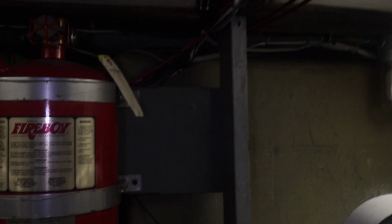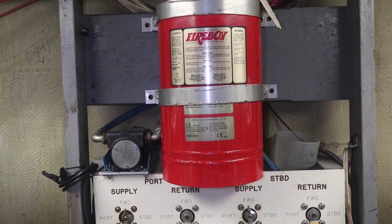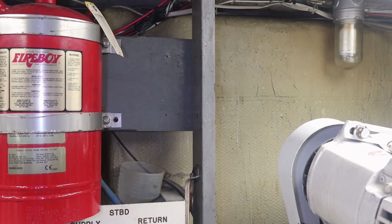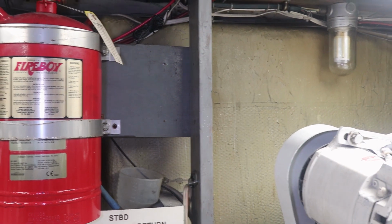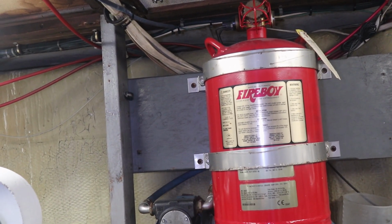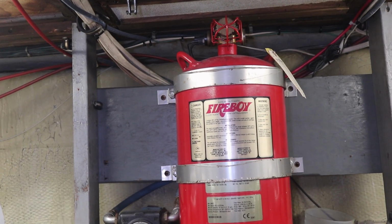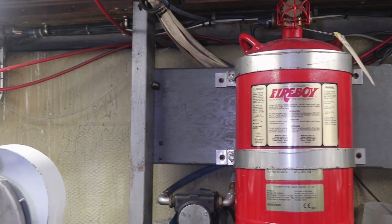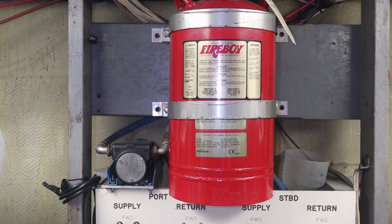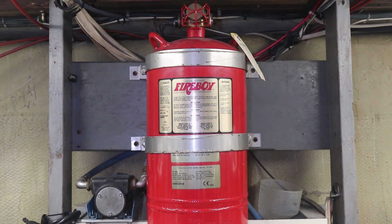As we move to the port side in the center of the boat, just ahead of the engine is one of our fuel tanks. It is our saddle tank, and then on the other side is the other saddle tank. They're huge. I think those are 300 gallons apiece, so you're looking at 600 gallons of fuel just between those 2 tanks. And between them, well, if you've got fuel, you have to have a fire extinguisher. So there's our automatic Fireboy halogen fire extinguisher. You don't want to be in here when that goes off.